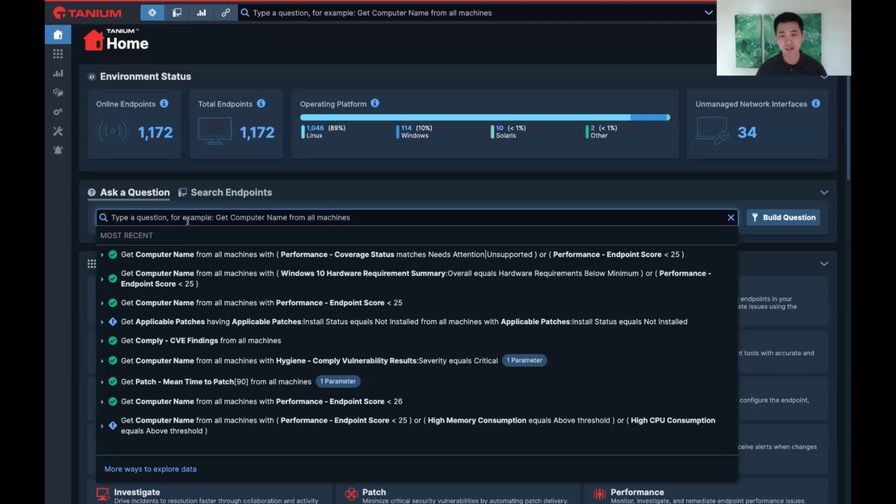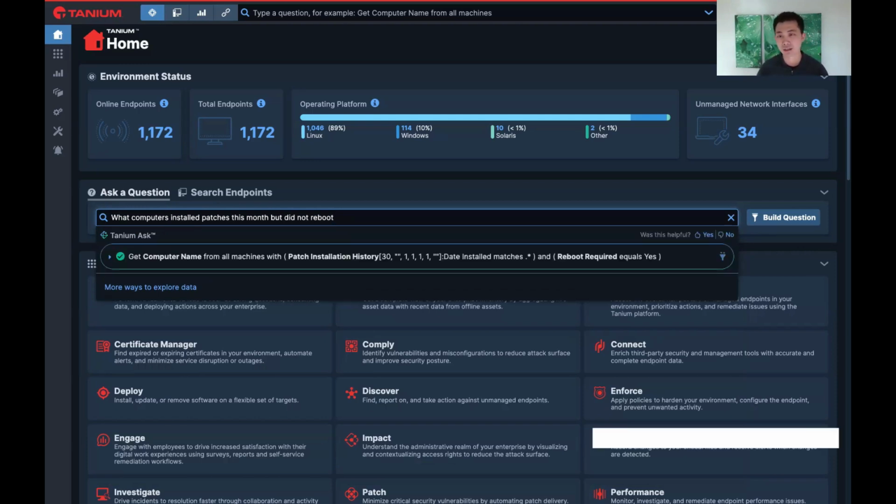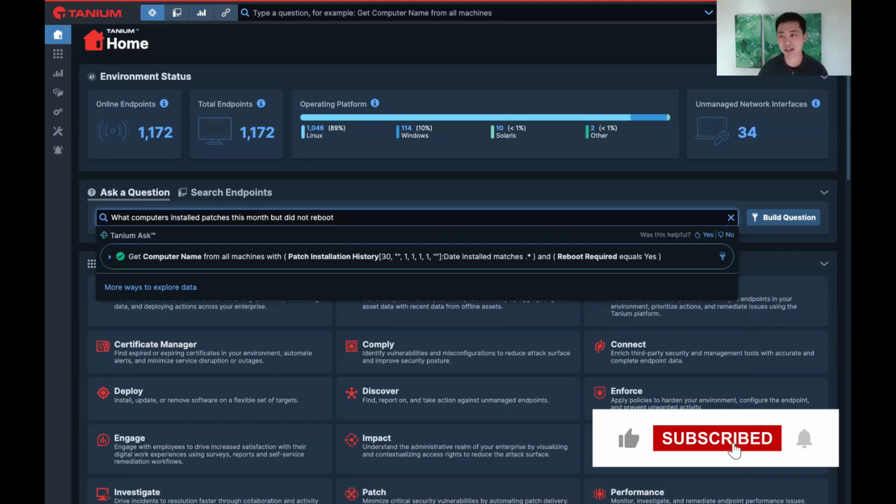I mentioned the Interact question bar here in natural language, and naturally you mentioned a casual language bar or colloquial language bar, and that's really what we're trying to do here. Just make it super easy to ask any type of question and have Tanium Ask give you a really optimized query to gather information from your environment. So let's take an example question here: what computers installed patches this month but did not reboot? What this will do is actually generate, using industry-leading models, these queries for you. Within a couple of seconds, you should be able to see this perfectly crafted Tanium query for you to actually go and ask this question.